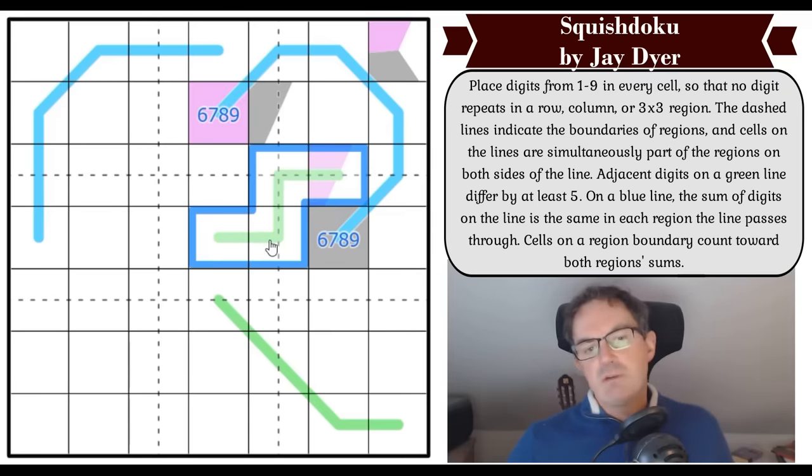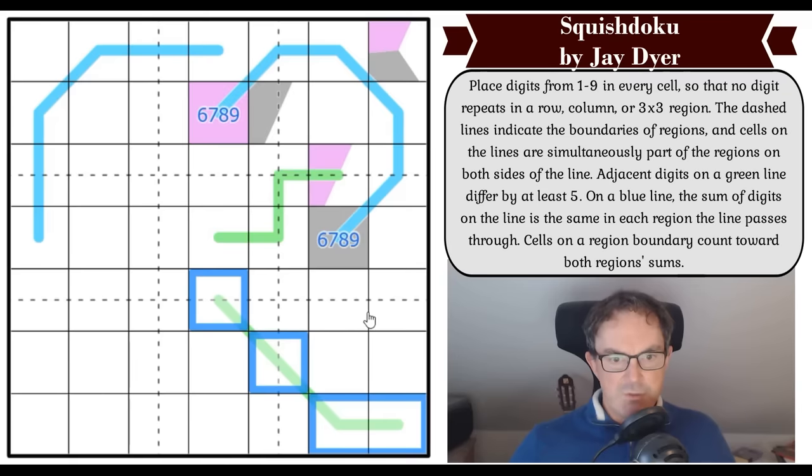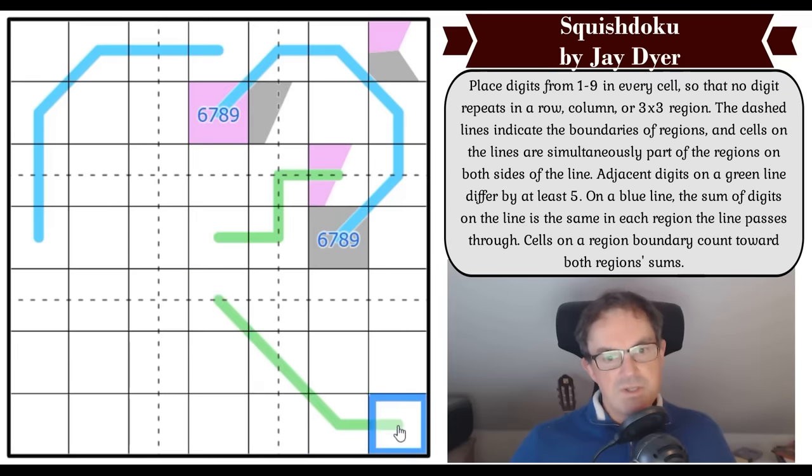Yeah, let's just deal with green line logic. I mean, I think I'm going to go here next, but I'm just going to mention some green line secrets in case you're new to variant Sudoku. First secret on a green line is because adjacent digits have to differ by five on the line at least.